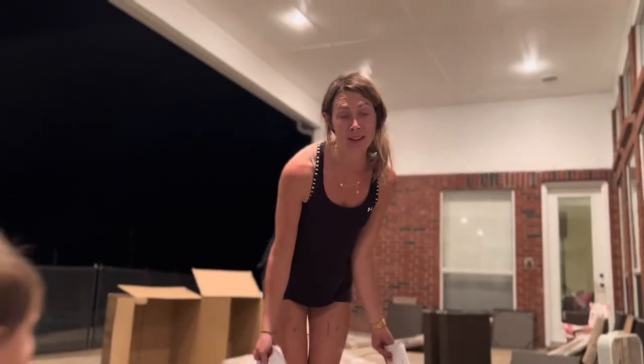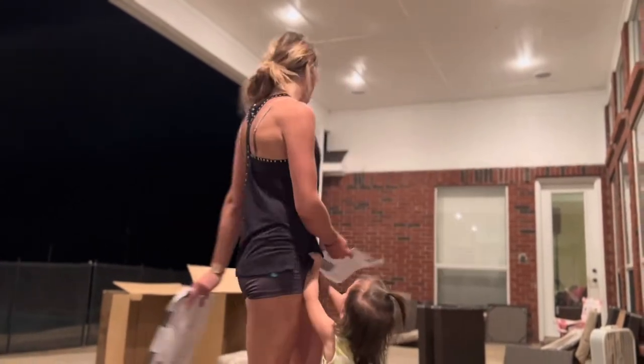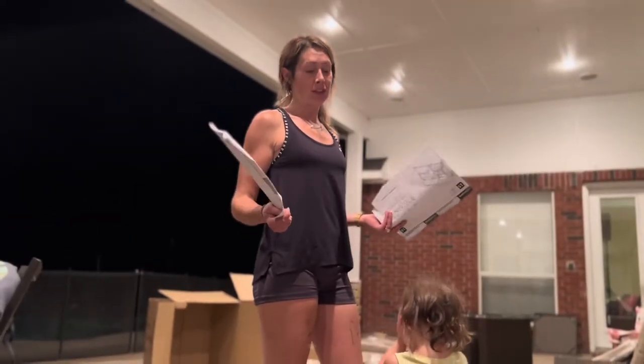Finally got it all unboxed. It took us about 15 minutes. It's a lot of stuff, as you can see. Got two sets of instructions.